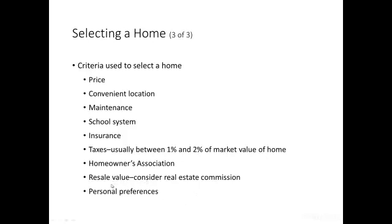Resale value, consider the real estate commission. This is pretty obvious in Alaska, especially in military areas where people move in and they move out three years later when their assignment's up, and suddenly they want to increase the value of the home by 6%, regardless of what's happened in the market, because they want to recover that commission.